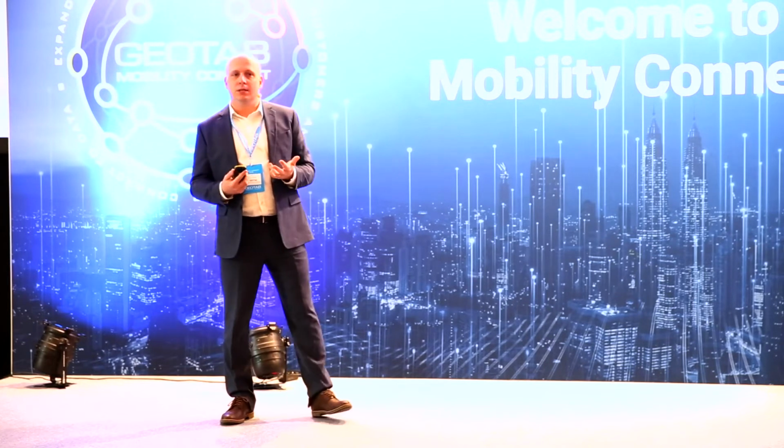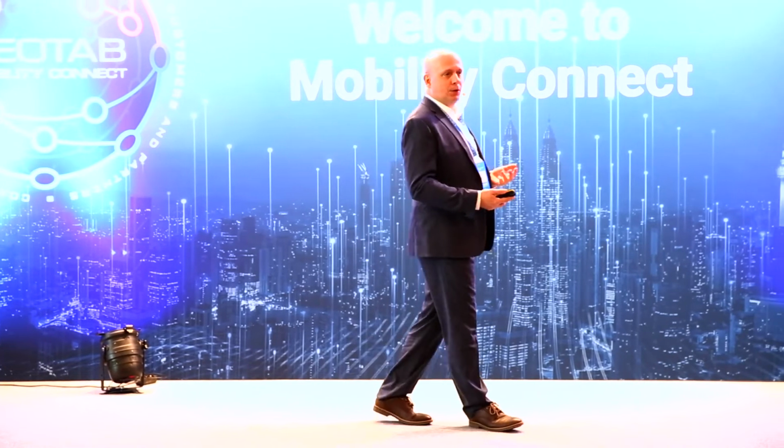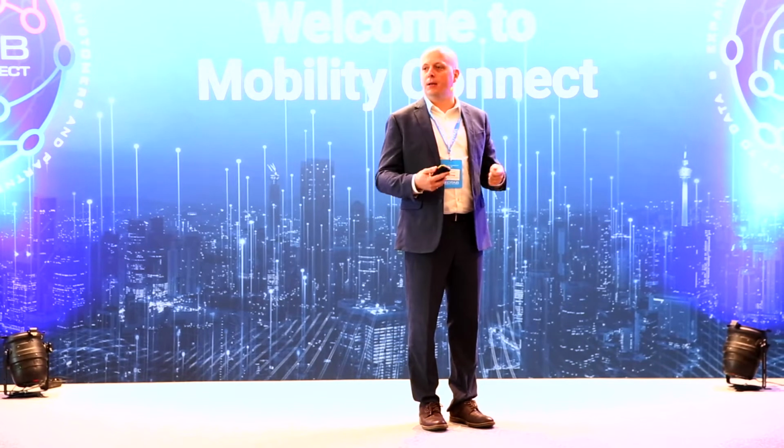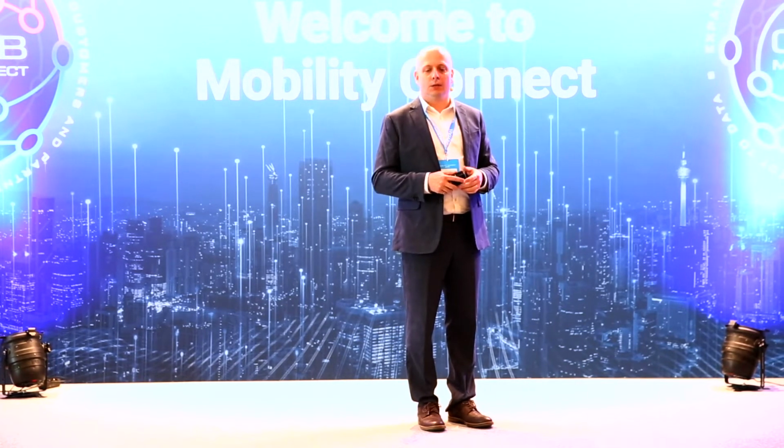But then as they run EVs in their fleet, they need the data to run that fleet efficiently. They need to know if a vehicle has come back to depot and hasn't been plugged in. They need to know when it's charging, where it's charging. They need to have automated alerts to run that fleet efficiently. And so that's operate electric.